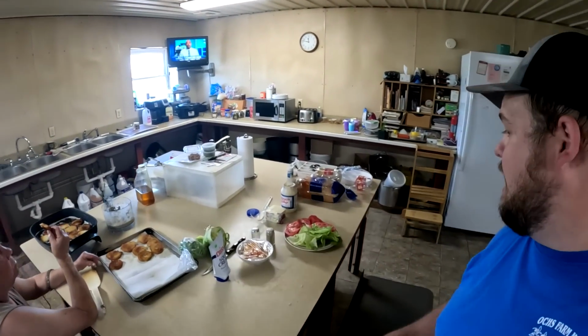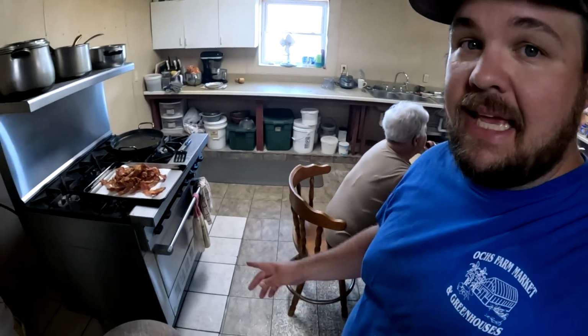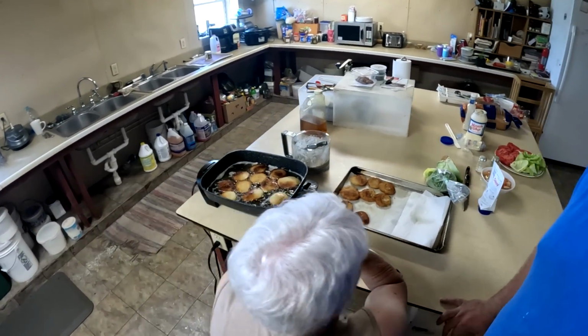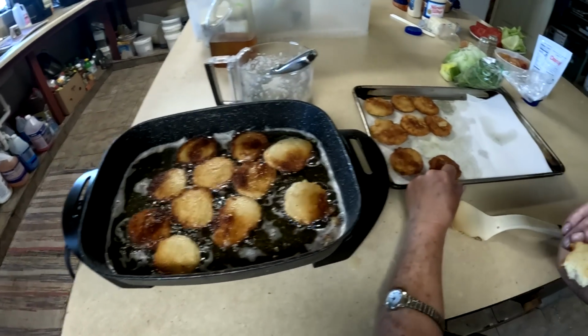I got back to the farm just in time because it is lunchtime. Grammy has got BLTs for lunch, and then she's also over here making some potato pancakes. Look at that. Whoa. Grammy knows how to take care of us.